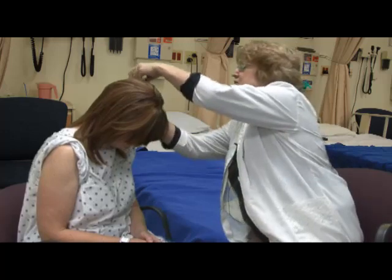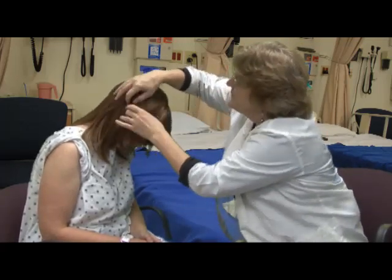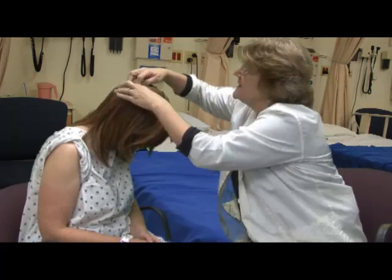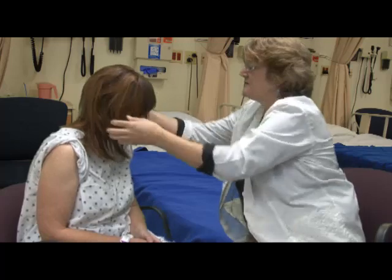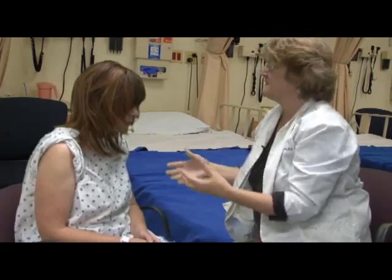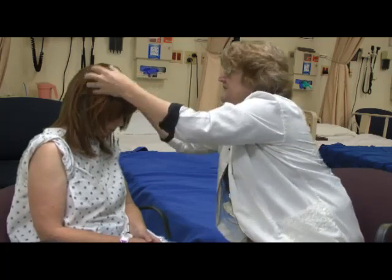So I'm parting her hair, and I'm looking for her scalp, and I'm looking for any lesions or bumps. If I saw any lesions, I'd put gloves on. I'd put gloves on my hands if I saw any lesions on her skin as well. I'm also going to feel or palpate the scalp for any lesions.